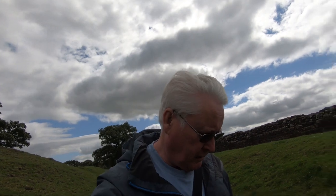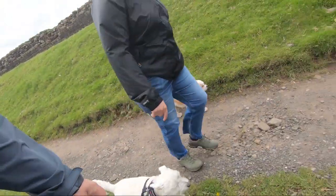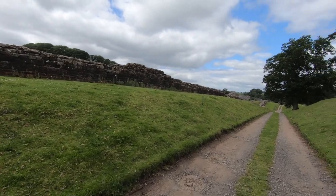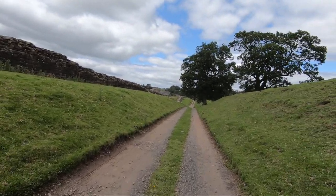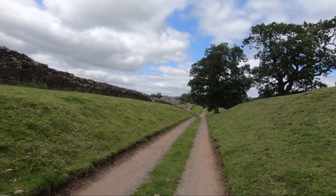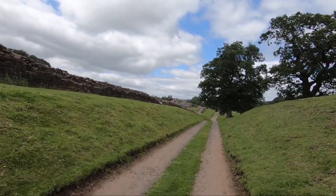A bit of walking today, which is good. Getting sort of blown back here. Yeah, the wind's coming straight at us. I don't think it's far now.